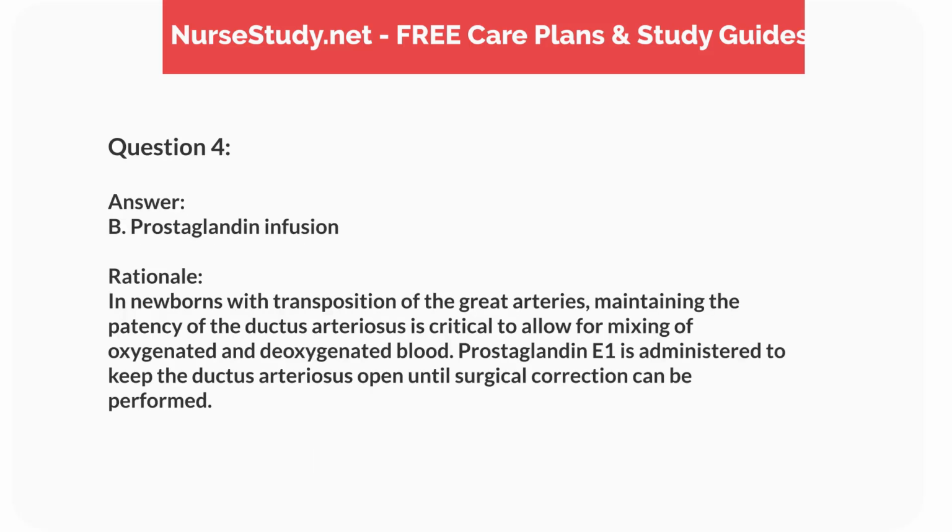Prostaglandin infusion. Rationale: in newborns with transposition of the great arteries, maintaining the patency of the ductus arteriosus is critical to allow for mixing of oxygenated and deoxygenated blood. Prostaglandin E1 is administered to keep the ductus arteriosus open until surgical correction can be performed.